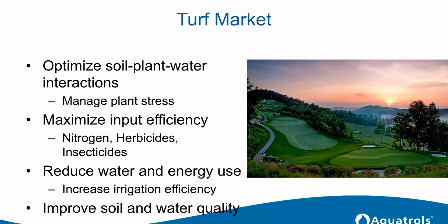As I mentioned earlier, several of our products are well known to improve nitrogen efficiencies, herbicides, and insecticides. And if you're using fungicides to control various leaf pathogens like rust, red thread, and dollar spot, one of our key products can help allow that active ingredient to move uniformly through the surface and be more advantageous to the fungicide or to the inputs you're putting in.